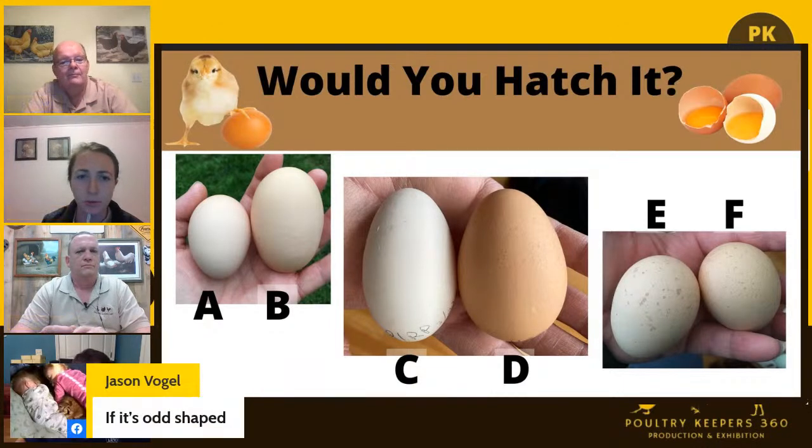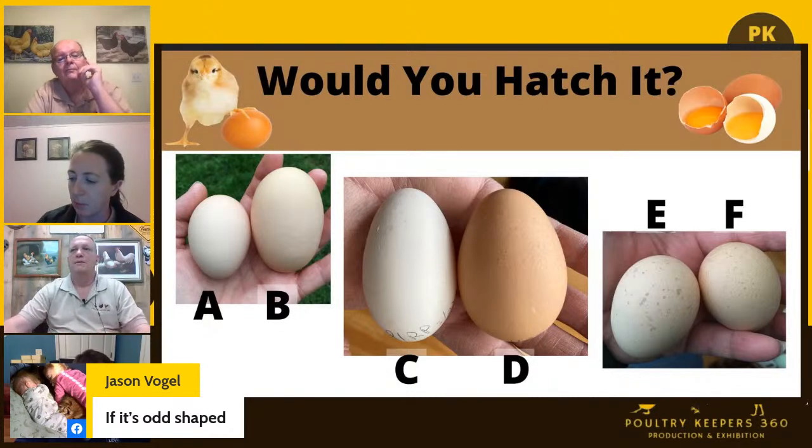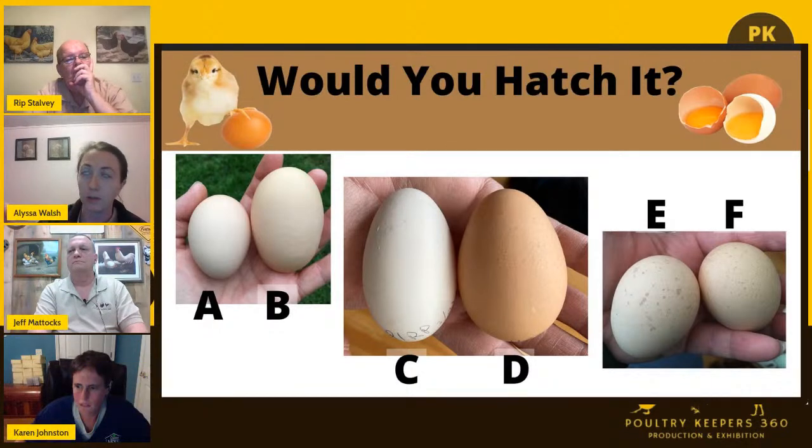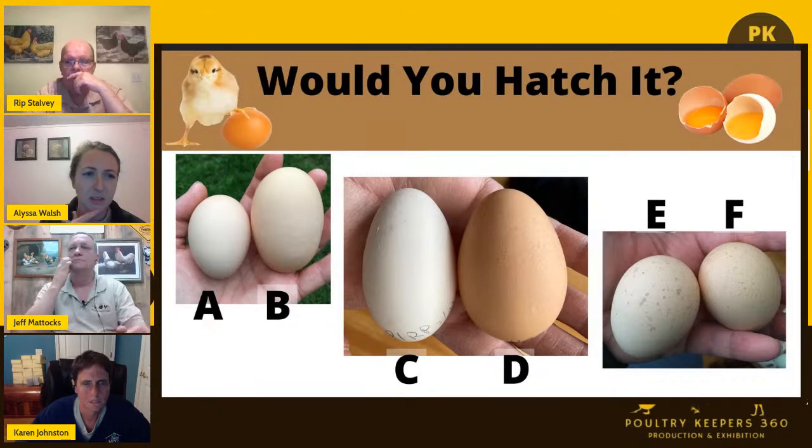Can I ask a quick question before we get back? Because you asked about what's the problem if the shape is corrected. It sounds like the problem is that they're going to have a hard time getting out. So what is the problem if the egg is too small or too big for the chick? I'm guessing if it's too small, the chick is going to be too small. But what about too big? Does that make sense? That question? It might be really basic, but. Yeah. No, I think that's a great question that I don't know the answer to.